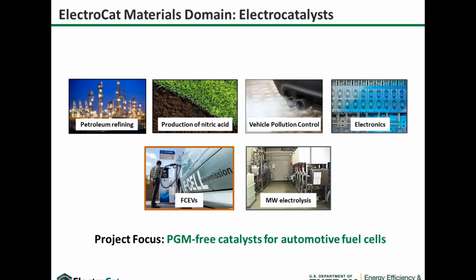ElectroCat is concerned with the development of electrocatalysts for fuel cell applications. The primary focus is on automotive, but there are other applications, not only fuel cell ones, that could benefit from the activities of the consortium. So I have a few examples on the slide concerning the use and application of electrocatalysts in, for instance, petroleum refining, production of chemicals such as nitric acid, vehicle pollution control, the electronics sector, as well as not only energy conversion with fuel cells, but the generation of fuel such as hydrogen through electrolysis.